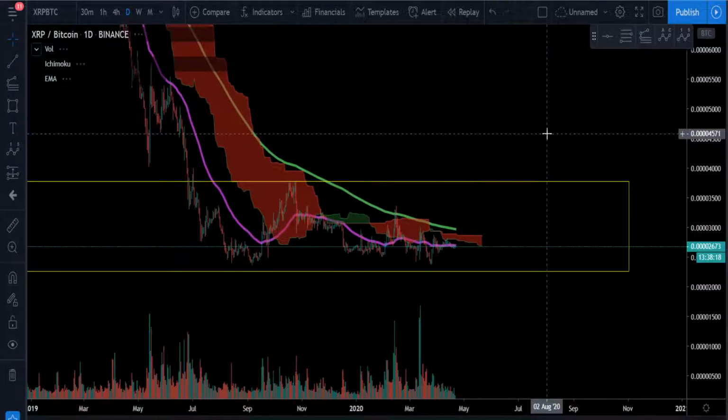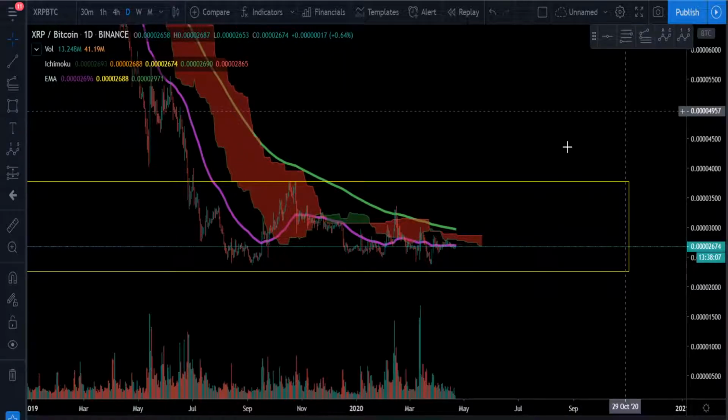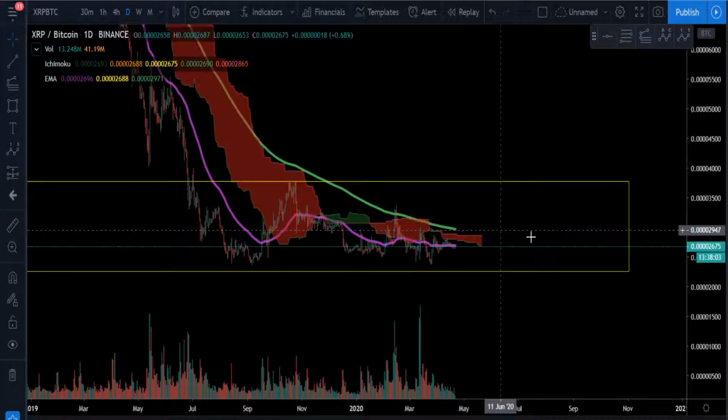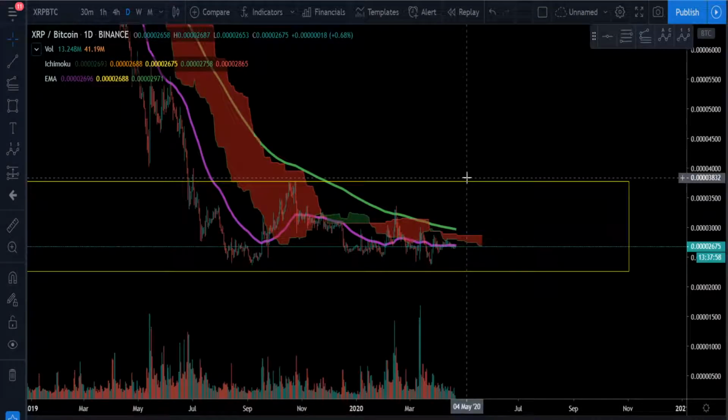XRP is looking good long term. I think it looks good. I think we already bottomed. We already made a bottom now. Now we are in the accumulation range before our next breakout, okay? Before our next breakout. Now, I think we're going to break out in the next couple of months, in my opinion, top. It might be even before that.